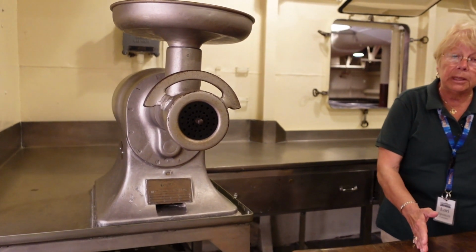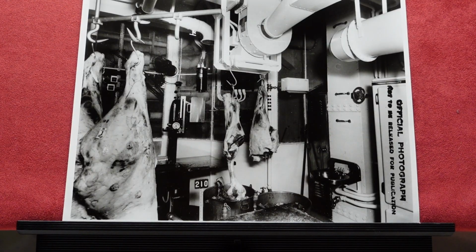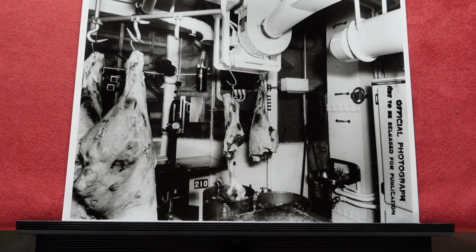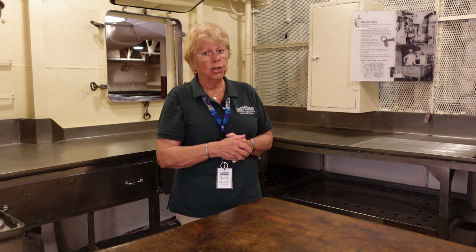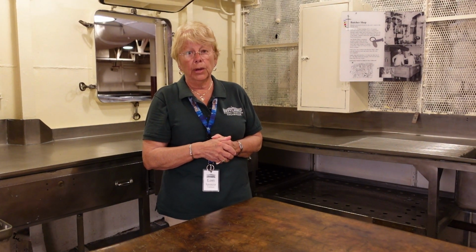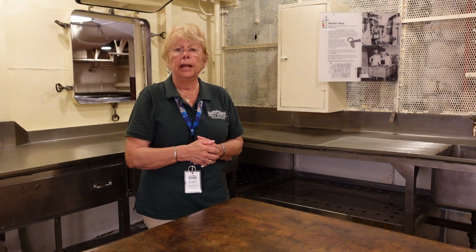When you're trimming meat, you're going to have leftovers. You're going to have pieces of meat that you're not going to want to use, or some fats were used. But you'd have big garbage pails that were in here as well. There was also a sink and some extra hooks around the room. So working conditions were very, very crowded. But that's just a little bit of a picture of what went on every single day.